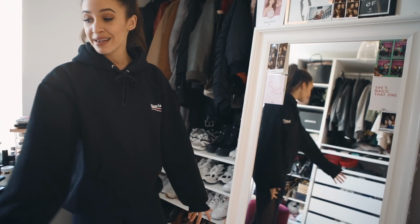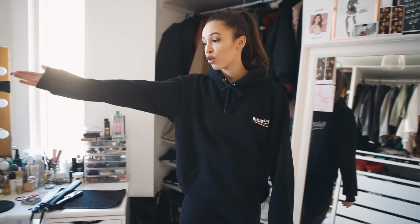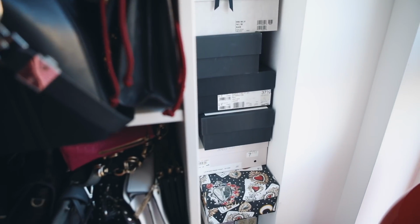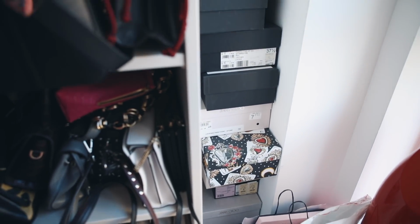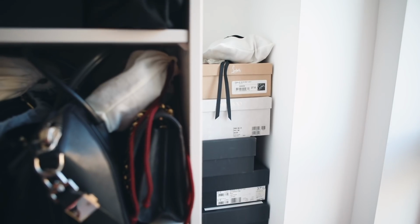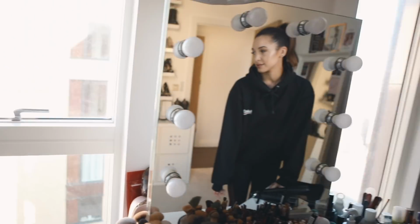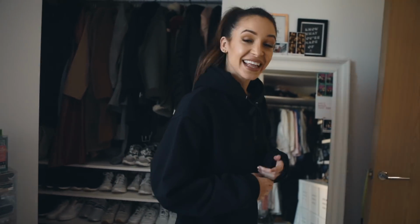And that is my dressing room, which I feel is probably the room that takes the longest to explain. Oh, I've forgotten something. I've got more shoes over here. So down this side here, I've got all of my designer shoes, so shoes that I want to keep in the boxes. Most of them are heels, and they are ones that come up for special occasions. Okay, now we're done. That was my dressing room.